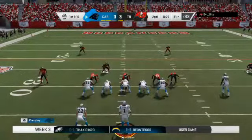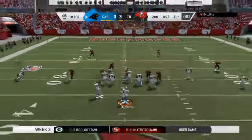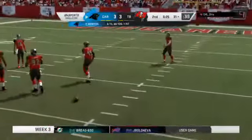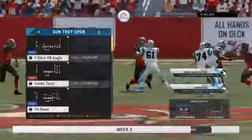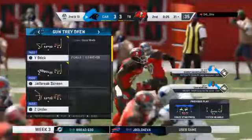Line of scrimmage, the 31 now on 1st and 10. From the gun, Newton, and nowhere to fit that football in. It's knocked away and incomplete. Devin White, the rookie out of LSU, there to bat that one away. This defense has been very disruptive early on as they force another one to go awry.